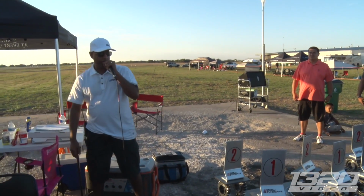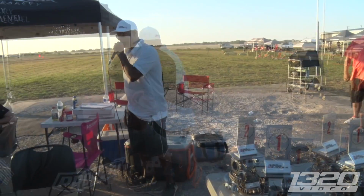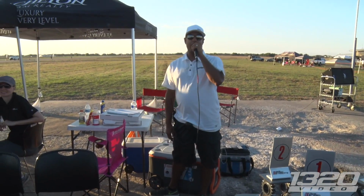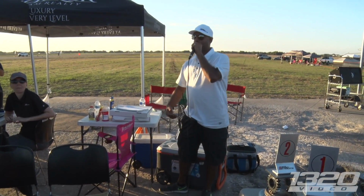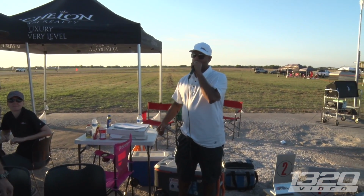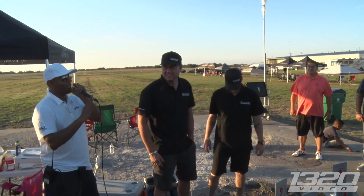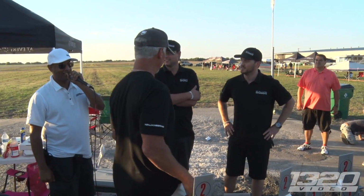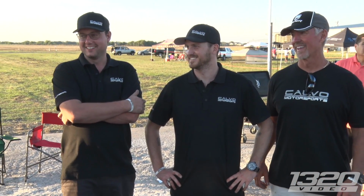The car was piloted by Colin Murphy from Calvo Motorsports. The car was built by Antonio Calvo, Calvo Motorsports. Come on up, guys. And this was actually Tip Murphy's car. This is Colin's father's car. Come on up. This is a sequential. I mean, check this out. They won that on 19-inch wheels, in a sequential with AC. I mean, that truly is a street car.